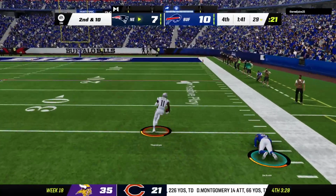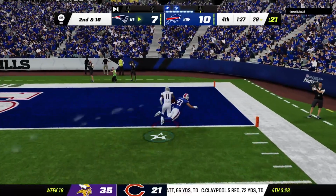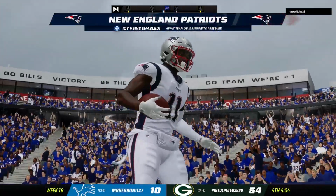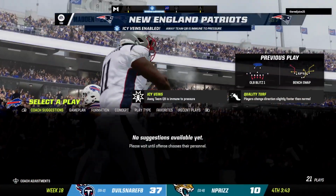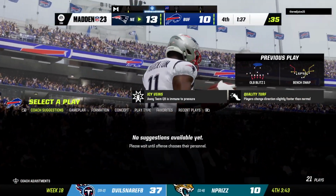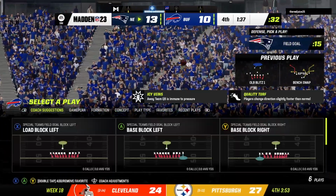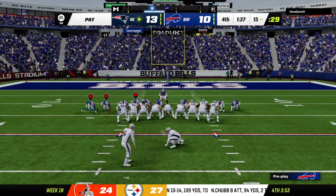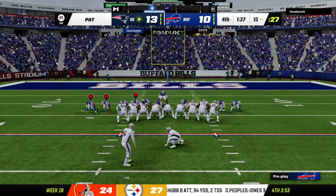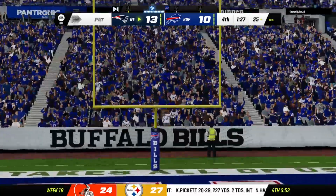Jones. And he gets this to Thornton. And all the way in. Touchdown, New England. Tyquan Thornton, 71 yards. And the Patriots use the defensive breakdown to take the lead away here in the fourth. Still an important piece of business to take care of, the extra point. And that makes it 14-10.